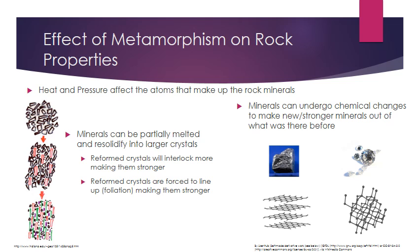Now the other thing is you can get different minerals growing. So coal looks like this. Same atoms that are in diamond, but look at how the atoms are joined together. A lot more interlinking and bonding here, which makes it a lot stronger as well. So this has literally made what we call a new mineral. Same atoms, but rearranged into a different organization, which makes it something new. Essentially, they're stronger, they're harder, because of the way that their crystals have changed.